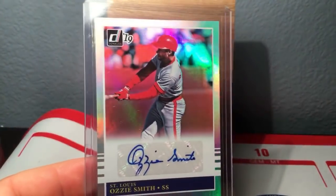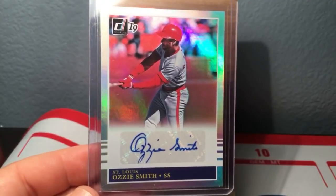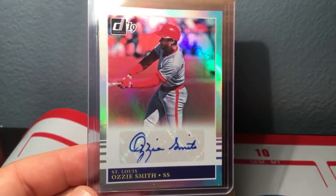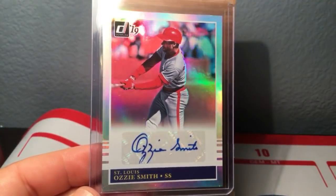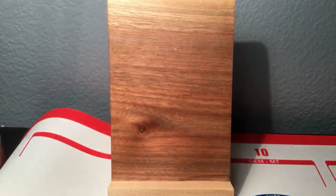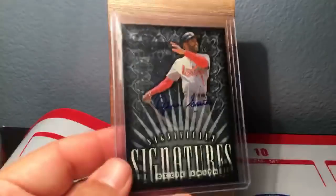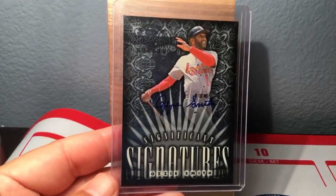I got this recently, actually. This has some serious shine to it. It's a 2019 Donruss. It's kind of a homage to the 1985 Donruss set, and very cool autograph. There's a bunch of players in here, and I have several of them. And again, I love this set too.